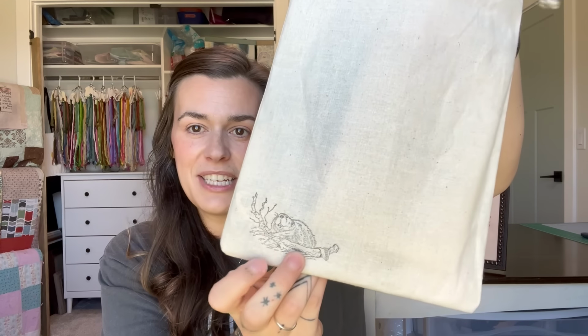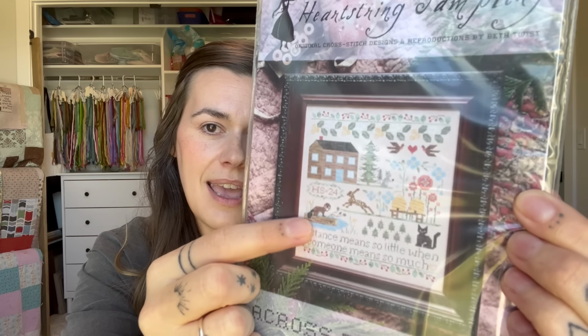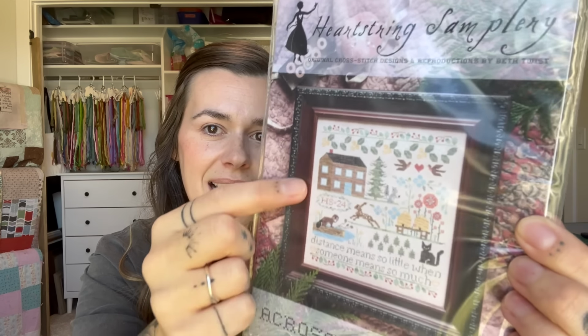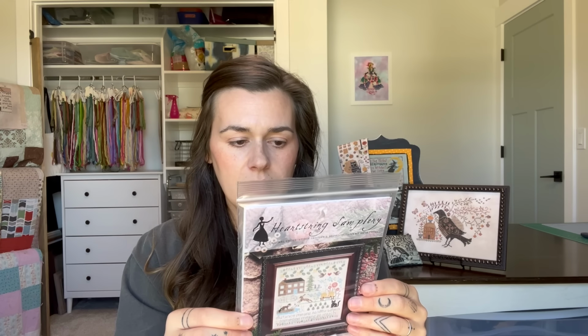And hers came in these adorable eco-friendly bags that she stamped for everybody. And the chart, look, I've even got it still wrapped up. The chart is called Across the Miles. And it's basically a partner chart with the one Teresa did. Talking about how it doesn't matter how far apart you are when you're friends, you know. It says, distance means so little when someone means so much. And she had trees from her native trees and stuff that she sees on her property, and she keeps bees, and this is the color of her house, and the otter's name is Finn, I think, or Willow.